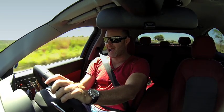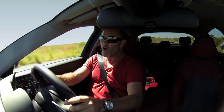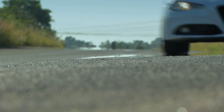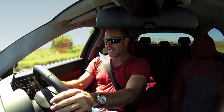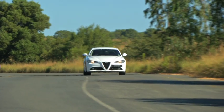Hang on, baby, hang on, yeah. I mean, people are even taking photographs as I go cruising through the countryside. Amazing. Yeah, this is the sort of car you start driving and you completely lose track of time, which is what I've just done. I've left Lindsay on the side of the road. Oh, yes.